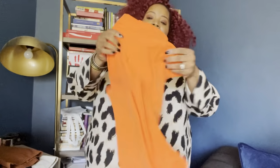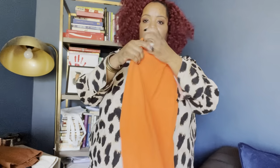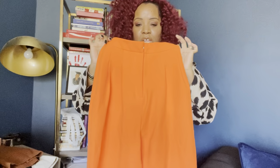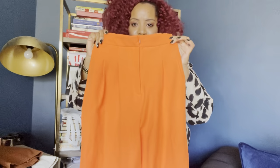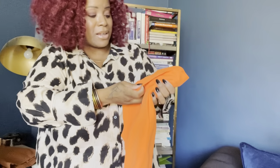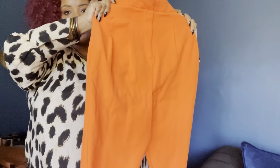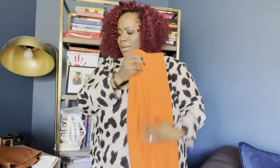It really is. All right, so ASOS high-waisted pants, US 0. The vibrancy of the color. What you're seeing there is what it really is. Look at it with my hair. I tell you, I wouldn't wear it. I'm not selling it. This is a size 0, as I said, ASOS. And it's just a gorgeous pair of pants. Like, who would not pick this up?